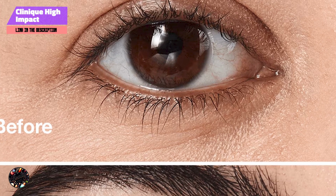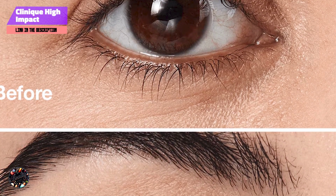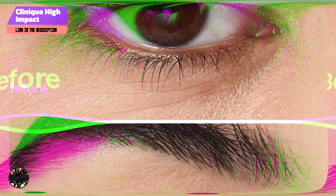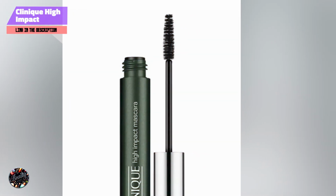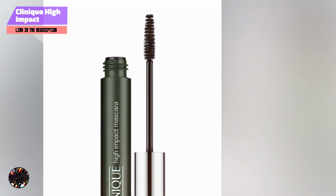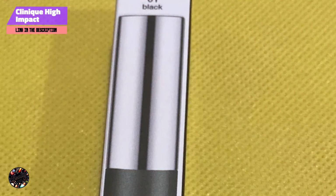Usability: the mascara's brush ensures even application and separation of each lash. The formula is buildable, allowing for customizable volume without clumping. It's long-lasting and resistant to smudging, making it a dependable choice for various activities throughout the day.